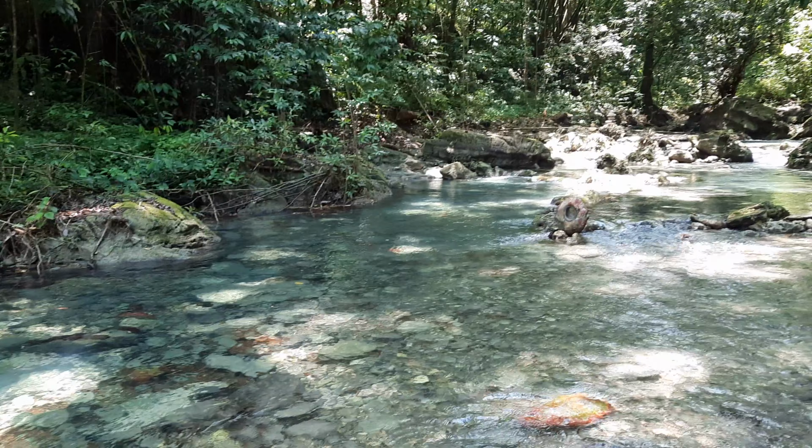Well, today guys we check out one of nature's artwork, you know. Nature has a way of creating its own masterpieces, guys. And this is just one of them. As you can see, because of the limestone over time, the water will create holes in it.